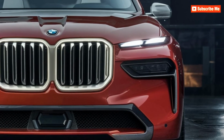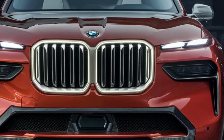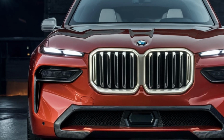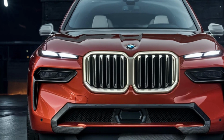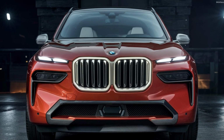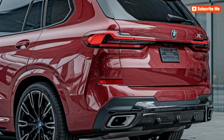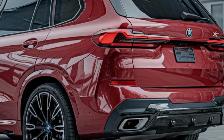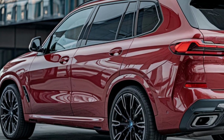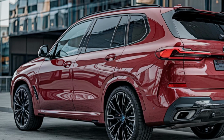When it comes to safety and driver assistance, BMW has loaded the X9 with their most advanced systems yet. You've got adaptive cruise control, lane keeping assist, blind spot monitoring, and even a hands-free driving mode for certain highways. The X9 also features an advanced 360-degree camera system, which makes parking this large SUV a breeze. And let's not forget the advanced parking assist feature, which can park the car for you, perfect for those tight spots in the city.